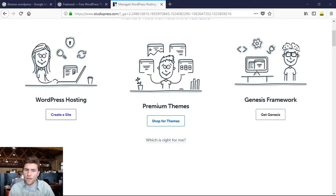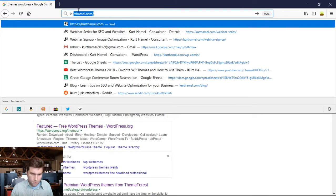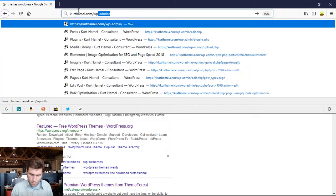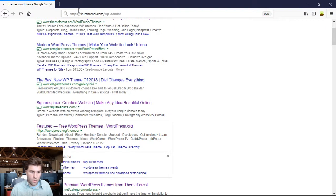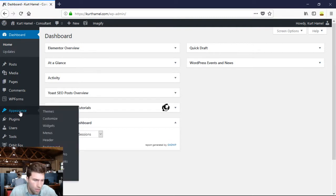But getting into it then, those are just kind of where you get your themes from. And if we go a little more into the nitty-gritty here, I'll show you some of the more technical aspects in the back end of themes, like how you want to optimize some of these themes.